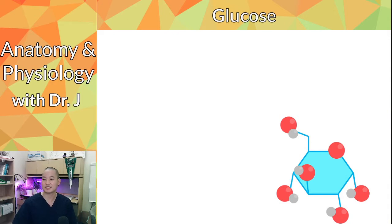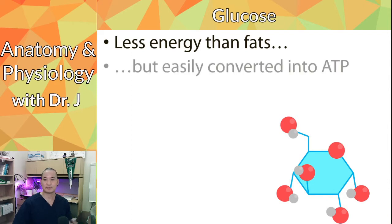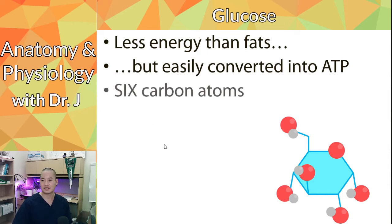So glucose in its ring structure looks like this. Whenever you see this kind of structure, it's an organic chemistry representation of a chemical. Let's rewind that a bit actually. Glucose is less energy than fats because, again, 4 kcal per gram compared to 9 kcal per gram for fats and lipids. But the good thing about glucose is it has a pretty direct and efficient way of being converted into ATP. So your cells love glucose. They have an easy time converting it into energy.